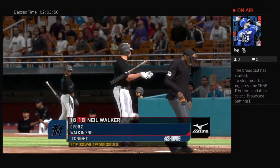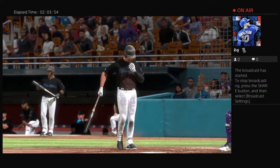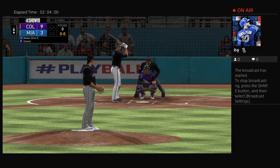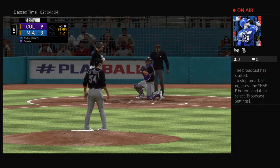He'll look to bounce back after striking out his last time up. It doesn't look very promising so far in this one as we move into the later innings. Down by a bundle, it's time to get some base runners and hopefully a long ball to get them back into this one. Here comes the first pitch. And he takes ball 1.